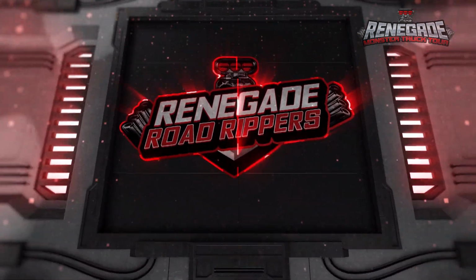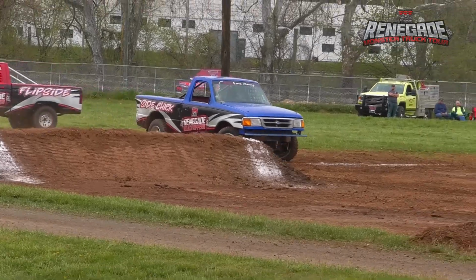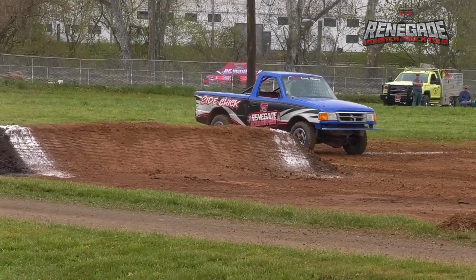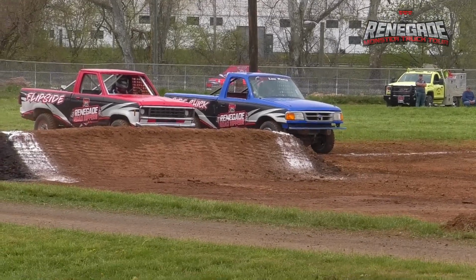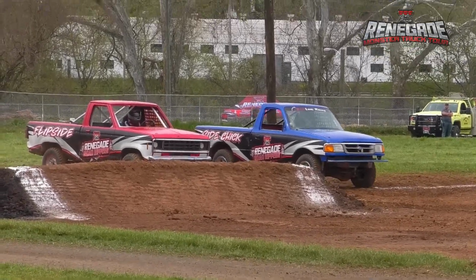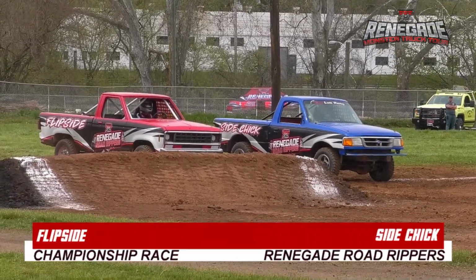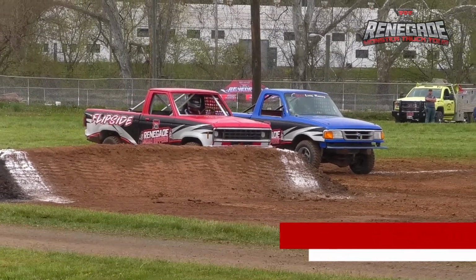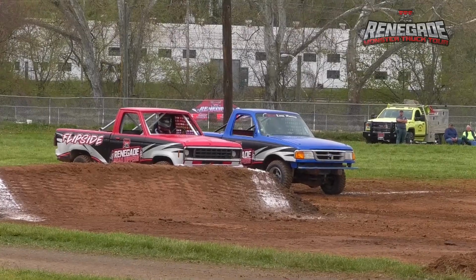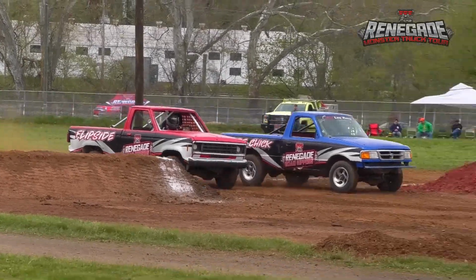Dueling Rangers, the older style against the slightly newer style. Of course, neither of these trucks is brand spanking new, but definitely making the most out of what life they have left in them. They look better than they probably would sitting in a junkyard somewhere rusting. Flipside and Side Chick in the championship race, pair of Fords in the finals.